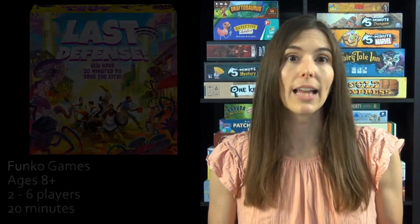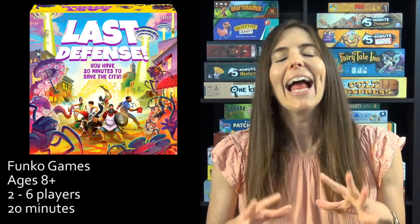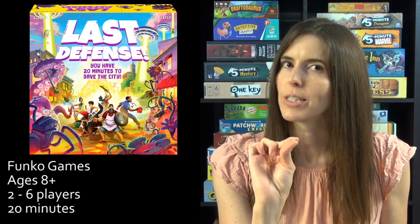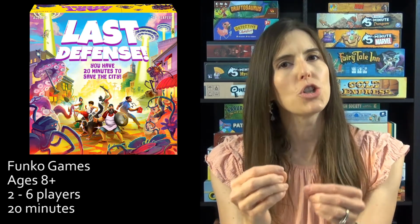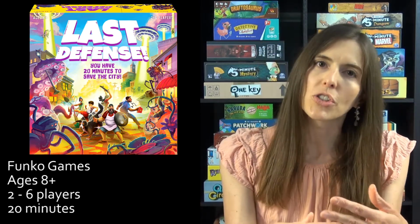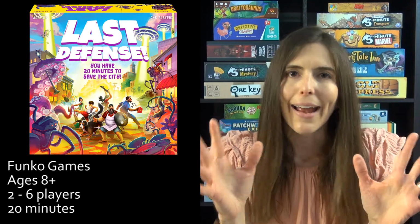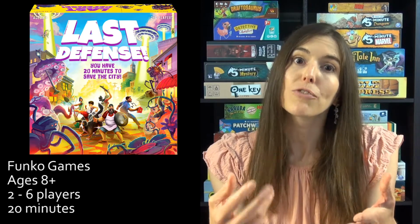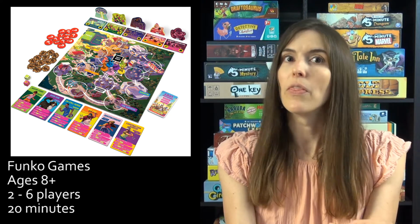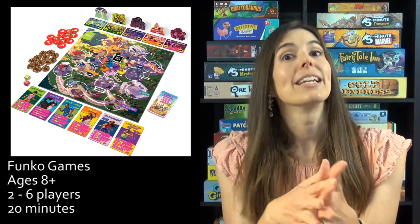Next up, we have Last Defense, which is an app-based game by Funko Games. And this game is great for certain audiences and certain specific scenarios. So what you're trying to do is you have a group of unlikely heroes, people from the city, and there are invaders to the city who are taking it apart, like space aliens and spider robots, and you have to go and collect scientists. You have to clear out rubble, collect scientists, and then they use their science to beat the invaders. And it's timed. It's 20 minutes.